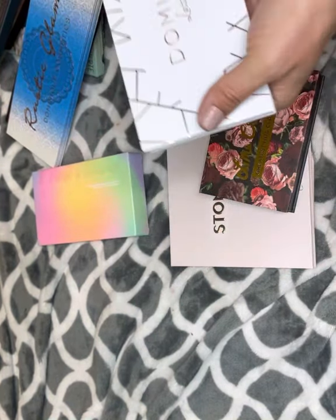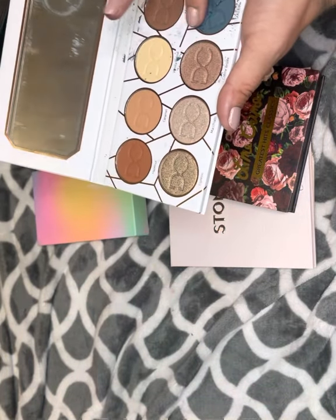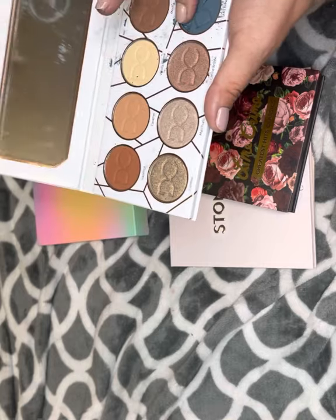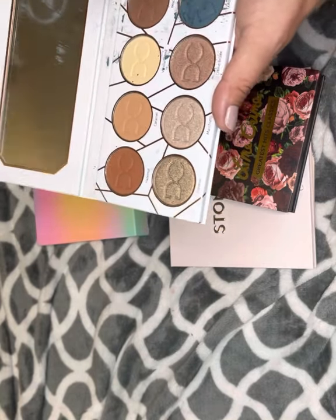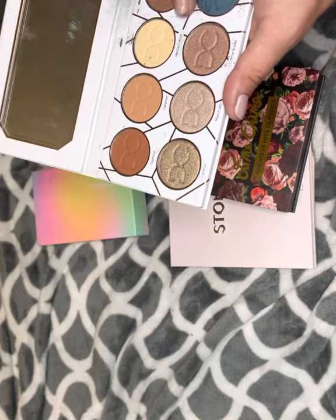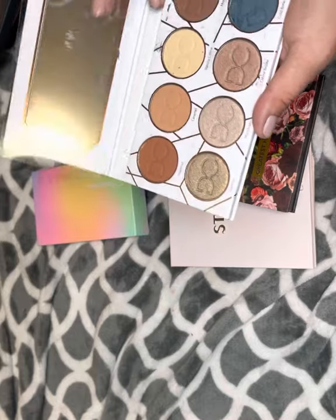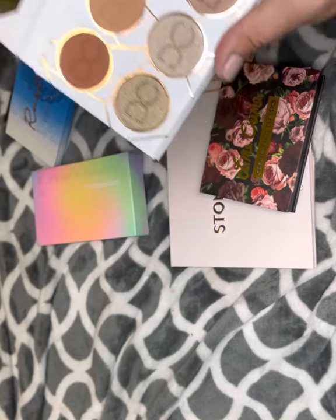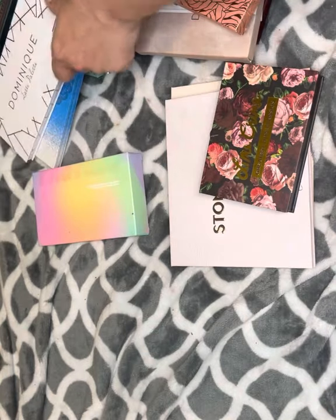This one broke my heart. Look, it arrived busted. And me and Sephora are going through some issues with each other right now. I'm going to talk about that in another video. I don't want to talk about it in this one because, sorry, so long. But needless to say, I couldn't get a replacement for this. Anyway, that's what that looks like. So I'm excited to use that.